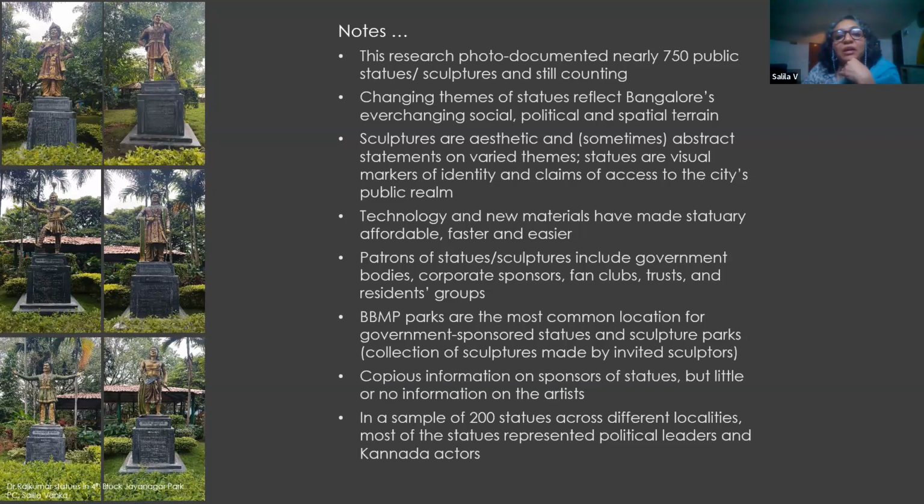Statues are visual markers of identity and claims of access to the city's public realm. So when you see a statue in a certain place, then you know that there's a certain group that has put it there, and that group represents a certain identity related to language or a certain community, and these statues are visual markers of that. In that sense, they mark that space and appropriate that space on behalf of that community.